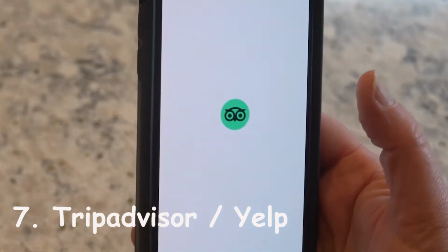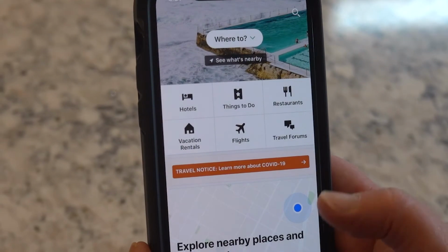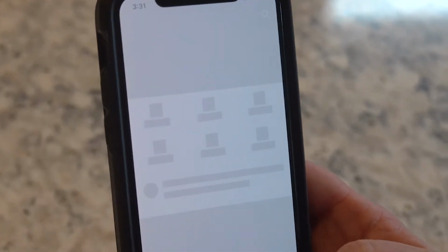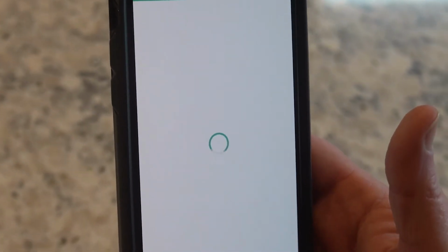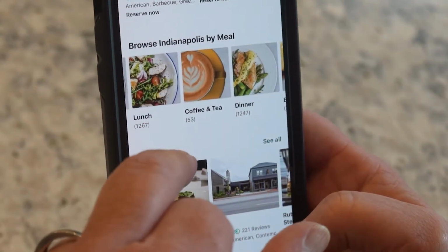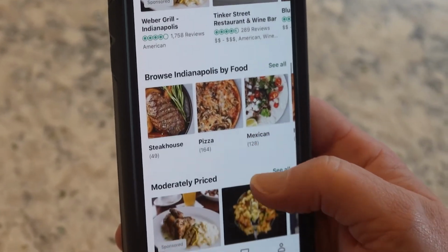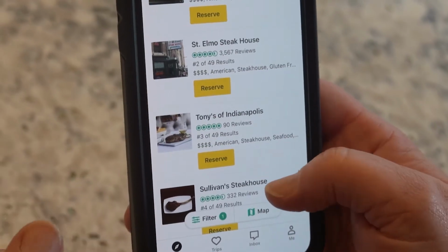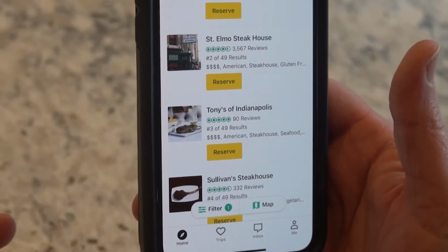Tripadvisor and or Yelp are ones that we use. It can help you find restaurants. So if we just said Indianapolis and we wanted to find restaurants, as most of you know, you can look by the meal or the type of cuisine. So you may want steak. It's going to tell you what the best steakhouses around are, and even an option to reserve. I believe that's through OpenTable.